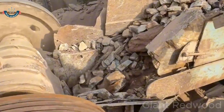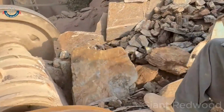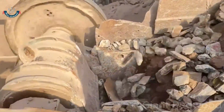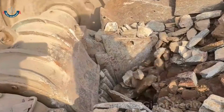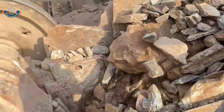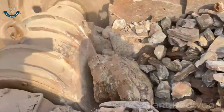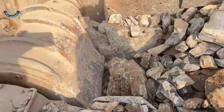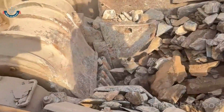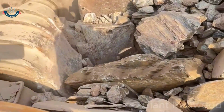Forestry operators, land developers, and infrastructure crews around the world trust the high-capacity stone crusher to reclaim difficult terrain, bring structure to raw environments, and create solid ground where none existed before. So when the job is tough and the land fights back with stone, bring in the one machine that never flinches. Bring in the high-capacity stone crusher and turn the impossible into a foundation for what comes next.